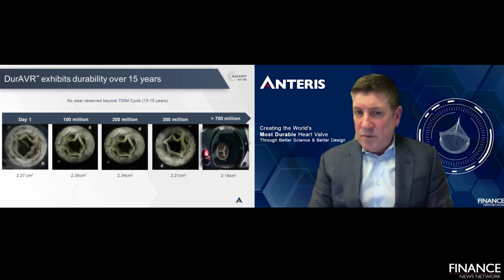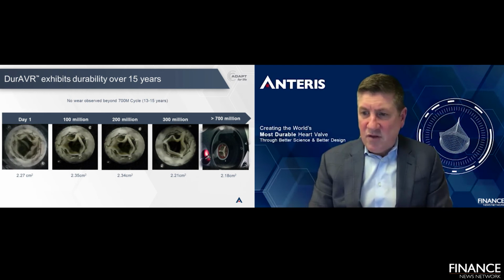One cycle is 1 beat. So you accelerate the aging. It's not a calcium test, it's just mechanical wear and tear. There's fluid being pumped through the valve. You can see on the right side, that's a beautiful picture of a DurAVR 3D single-piece valve in its frame with fluid pumping in and out of it as if it was in the body.